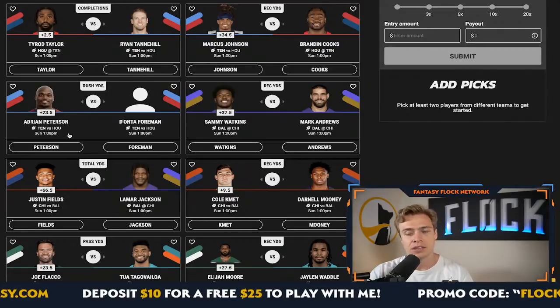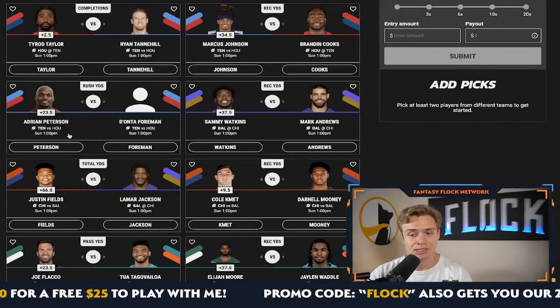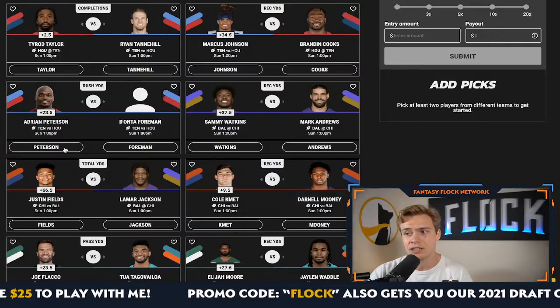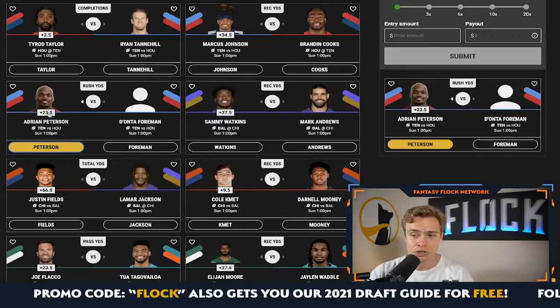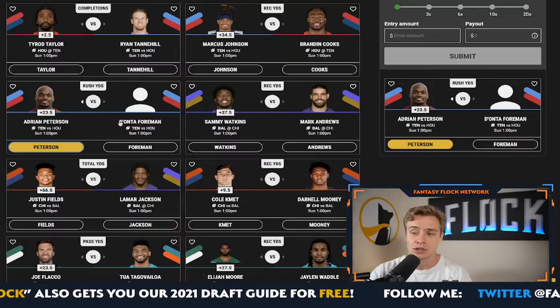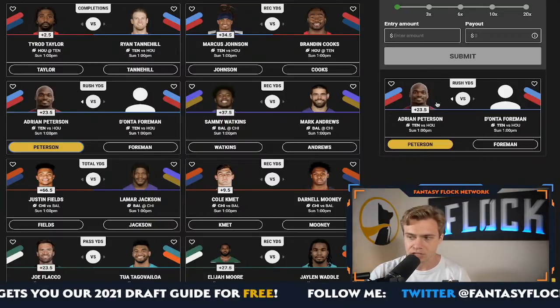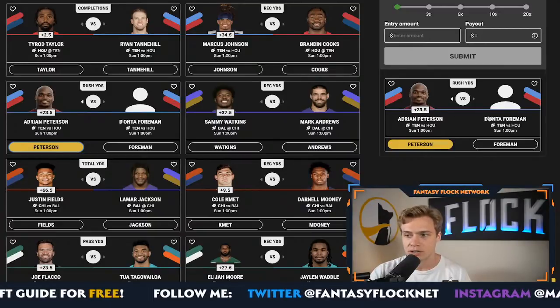50-50 split. Y'all know I've been a hater for Adrian Peterson this entire season. The second that he signed, I was not really telling anybody to go pick up Adrian Peterson. But here, to view him just as a line where you're getting 23.5 extra yards compared to Donta Foreman, I think this can be close to a 50-50 split. I'm actually going to be betting Adrian Peterson plus 23.5 rushing yards compared to Donta Foreman here.